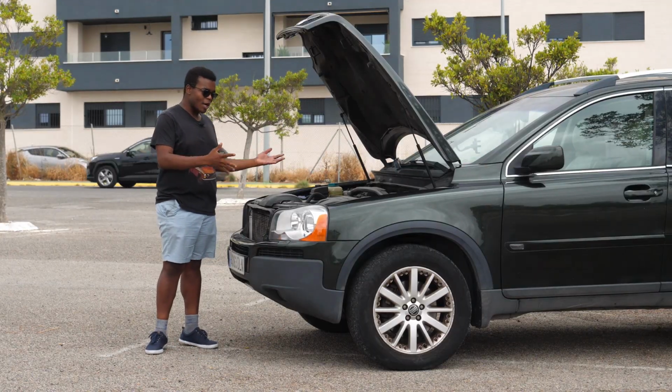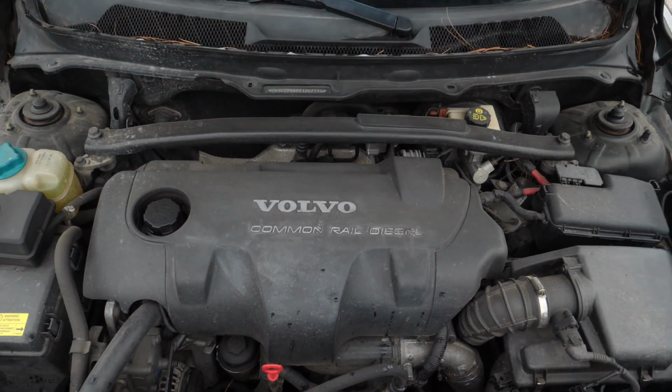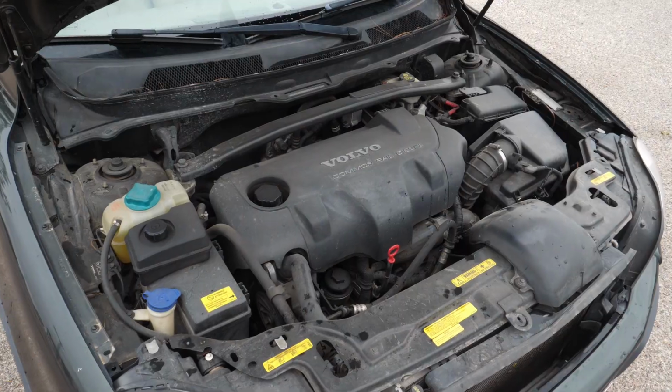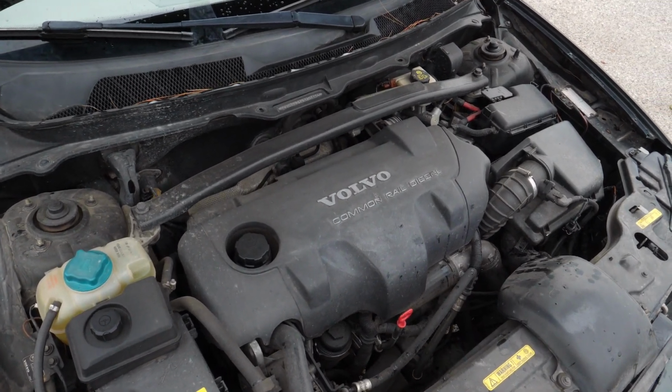It isn't the most powerful engine option that you could get in the XC90, but I will say it's probably one of the most frugal. In this application, because it's the older version of this engine, it makes 163 horsepower and 251 pound-feet of torque.